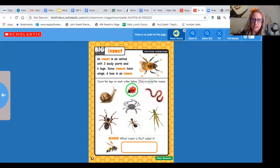Let's count the legs on this crab. 1, 2, 3, 4, 5, 6, 7, 8, 9, 10. Oop, too many. What about this spider? 1, 2, 3, 4, 5, 6, 7, 8. Okay, that's interesting. So they have multiple body parts. However, they have 8 legs, not 6. They are actually what's called an arachnid. An arachnid. They are not an insect.